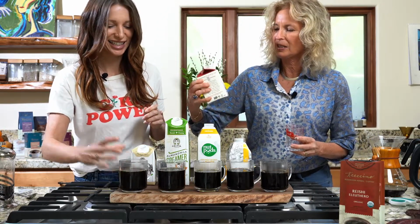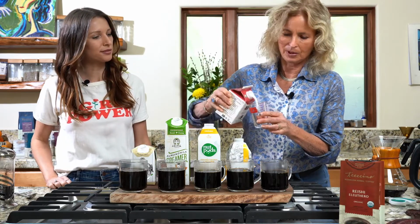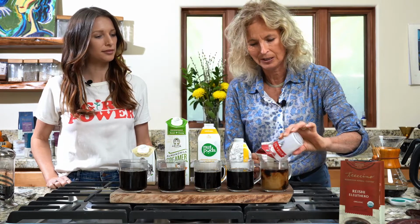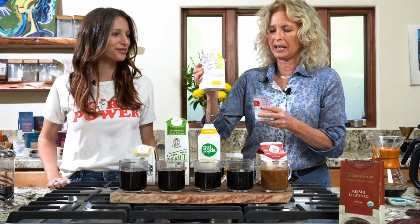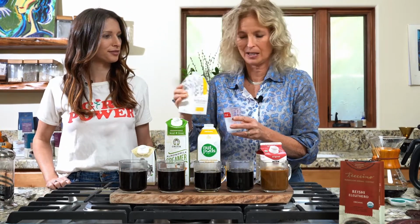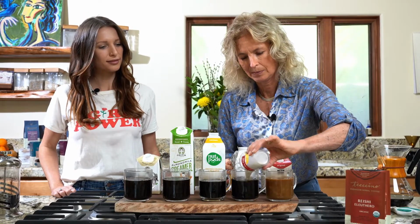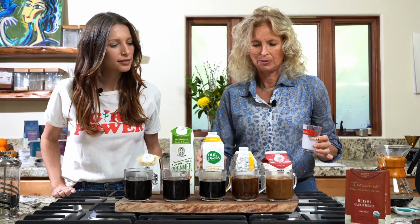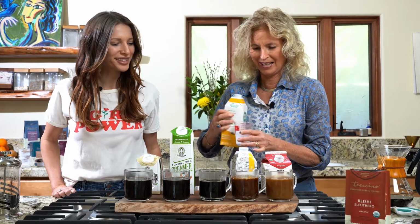I'm going to start with So Delicious Organic Creamer, and I think it's all coconut milk. I'm going to take 1 ounce and toss it in. That's looking creamy. Oh, nice color. This is Milkadamia. This is made with macadamia nuts, and some coconut milk as well. Pouring it in. Now you notice a difference there. That one kind of is sinking a little bit. Doesn't mix quite as well.